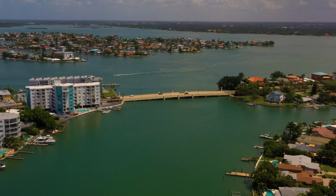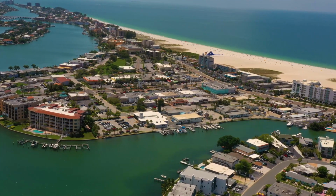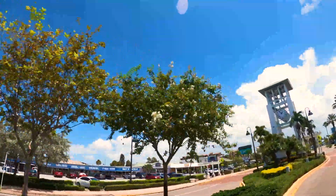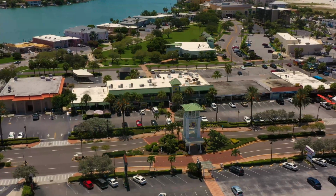The Treasure Island Causeway connects St. Petersburg with Treasure Island via Central Avenue. The clock tower stands high above the other buildings, greeting people as they enter the island. At times throughout the day, the tower will play music and chime.